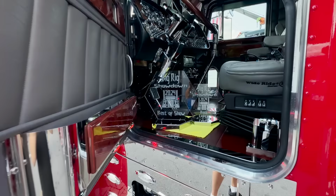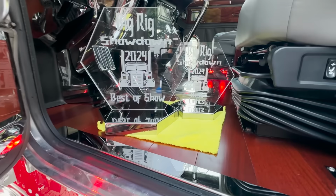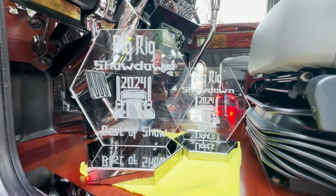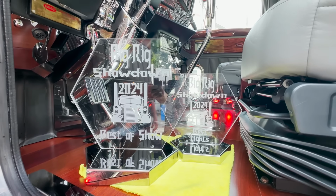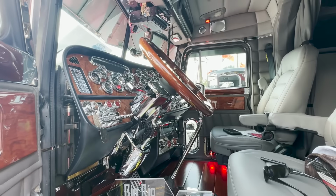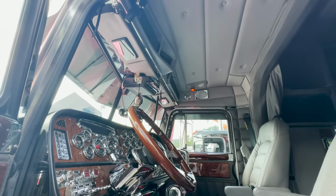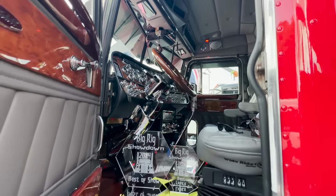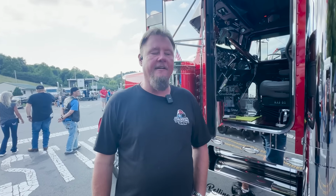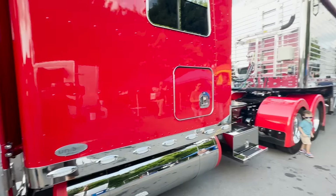Nice. The interior of this thing's awesome. And you've done pretty good with the trophies. We didn't do bad today. Not at all. How many miles are on it? The truck just turned over 1 million miles on the speedometer, but since it's been rebuilt, it's probably got about 10,000 miles. It was completely rebuilt: engine, transmission, rear ends, everything.